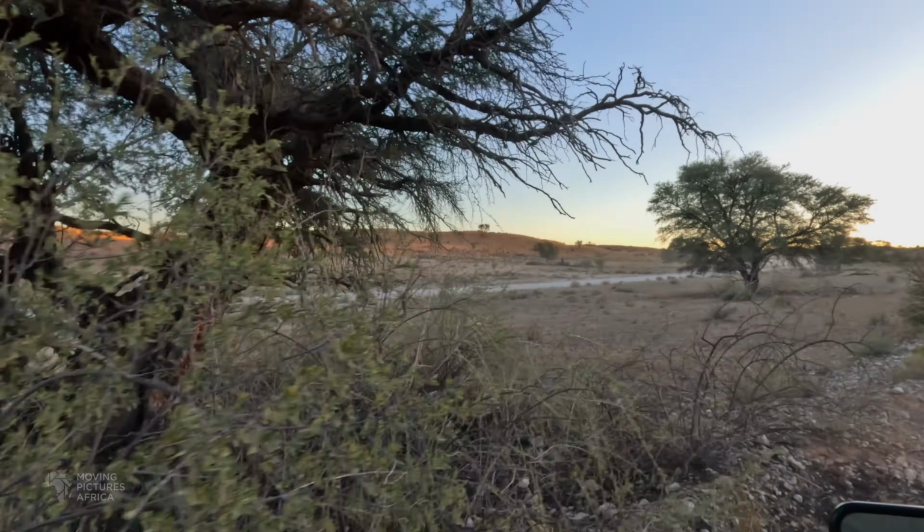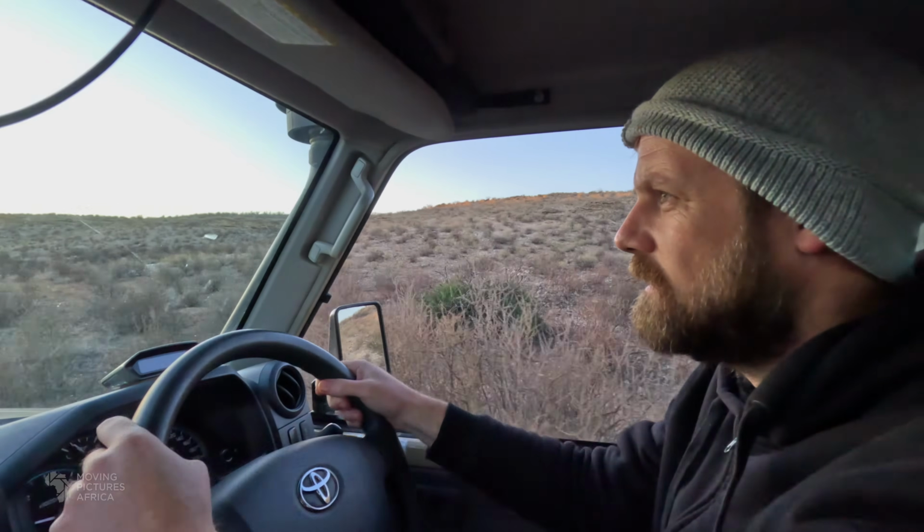Okay, first morning drive. We're out a little bit late. The sun hasn't risen yet, but it's definitely light. And we're slowly cruising up the Nossob River. See any caracal? Sure. I'm on the hunt there.